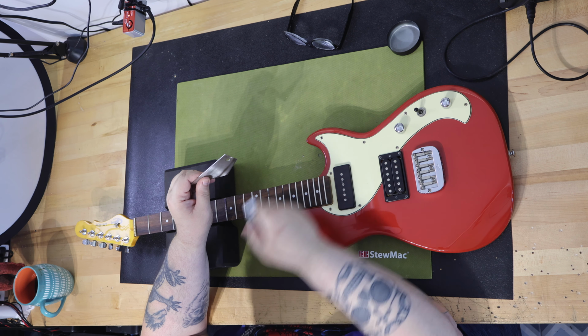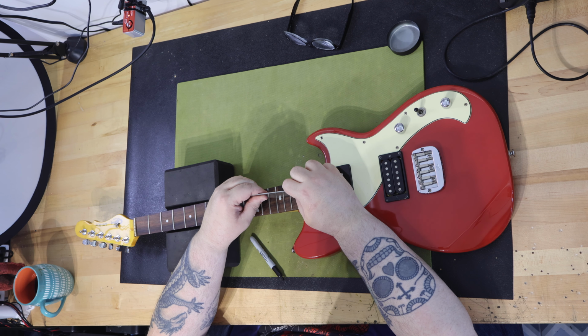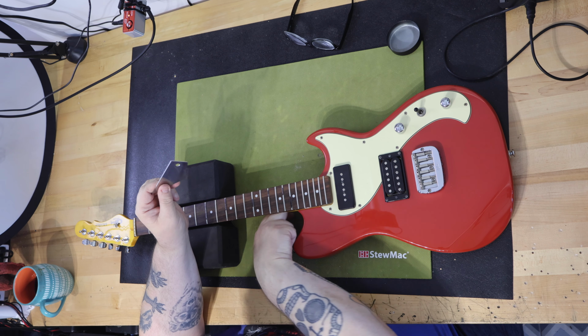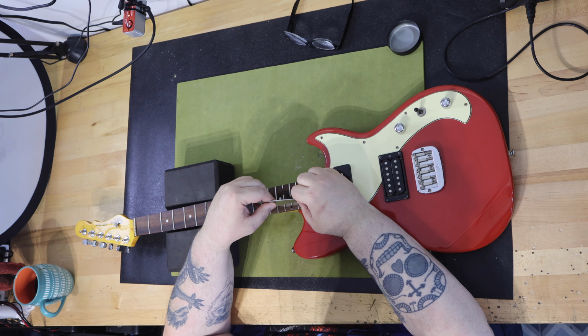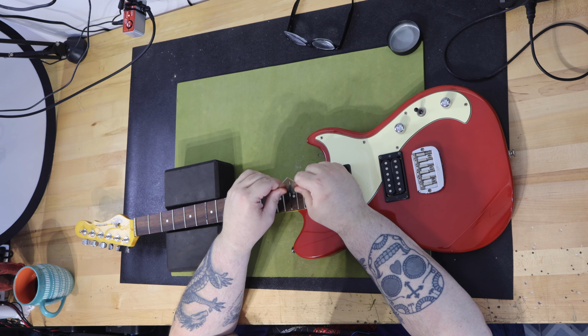The neck width at the nut is 1 5/8. The neck radius is a flat 12 inches. The neck profile is a medium C. The frets, there are 22 medium jumbo nickel, and they actually do look jumbo. It's the first time I've looked at frets on a guitar and realized that they were significantly larger than what I was used to. The tuning keys are an 18:1 ratio sealed back version of G&L tuners, and the bridge is actually a Leo Fender designed saddle lock G&L bridge.